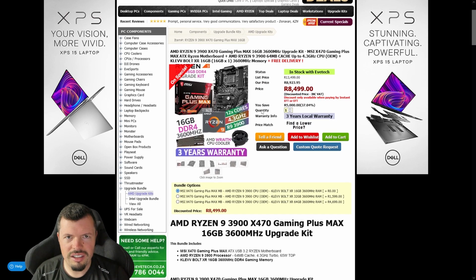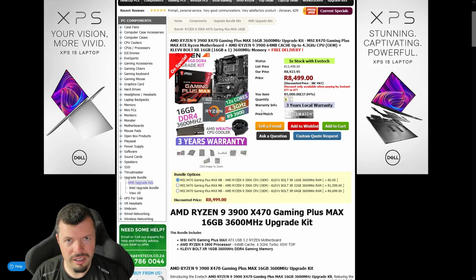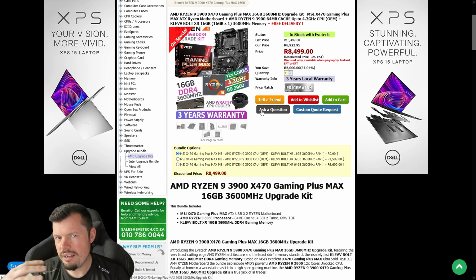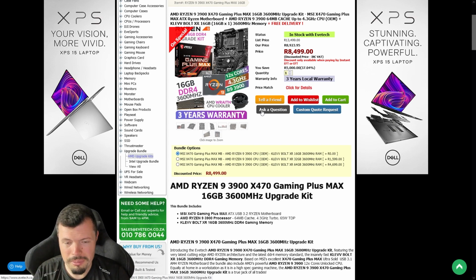And then it's got 16 gigs of the DDR 3600 megahertz CL18. I've got this in my machine at the moment, and I've done a full video on Ryzen and RAM and how this RAM affects your performance. A single DIMM of this is almost as good as dual channel 3200 CL16. Just keep that in mind, especially where multitasking is concerned.